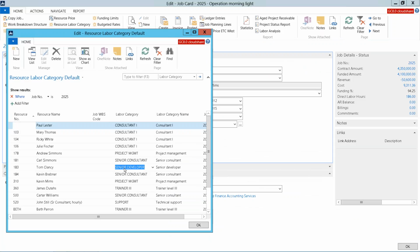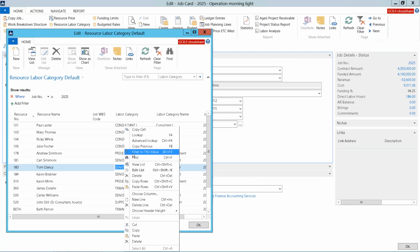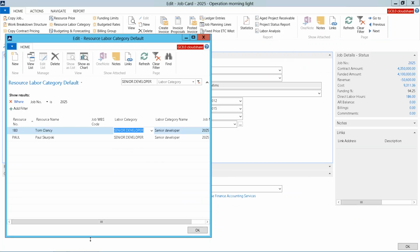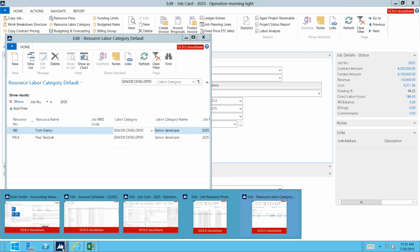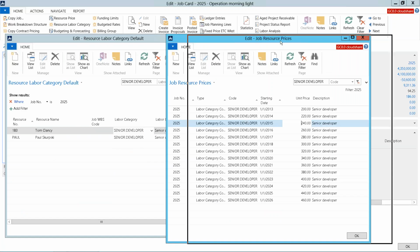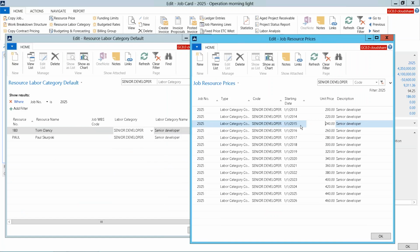So if I want to look at senior developers on this job, here's my list, Tom Clancy, and actually I guess in this case I myself am going to be a senior developer on this job. So I'm going to pull from my experience from 25 years ago. Now if I look at the combination of labor category code bill rates with the people, it's going to tell the system what rate Tom Clancy is going to bill at on this particular project.